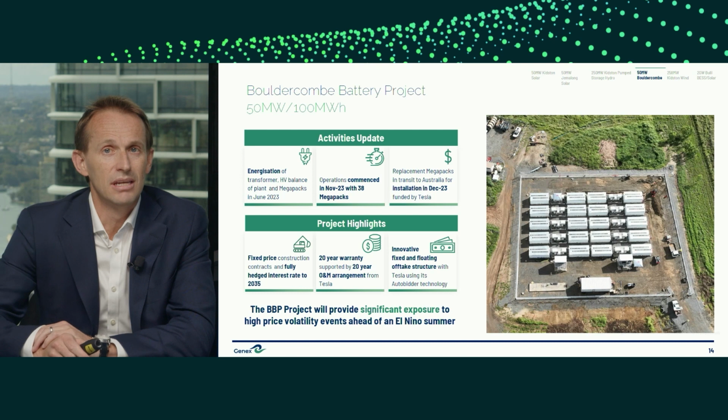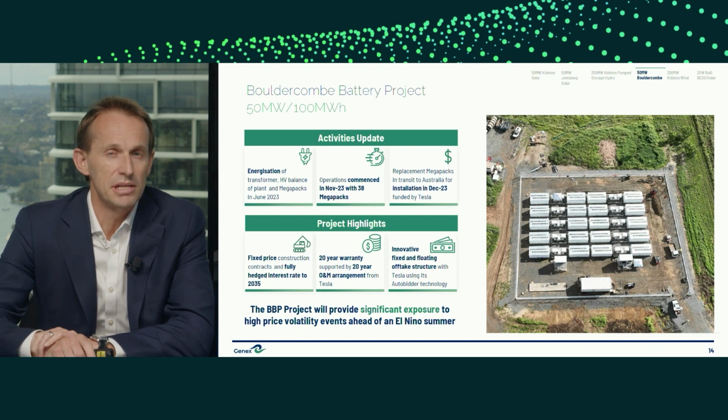And what this offtake structure does is gives us real exposure to the pricing fundamentals of energy storage, which we think are really critical when coming into this El Nino summer, where we're going to see more heat waves, we're going to see coal plant come under pressure, transmission lines come under pressure, and that's going to create lots of volatility, which is where these batteries play.